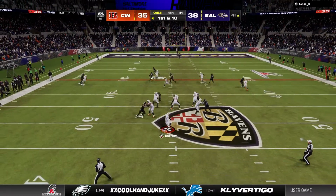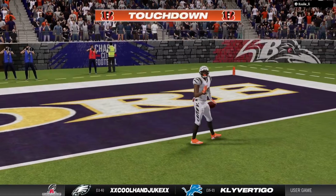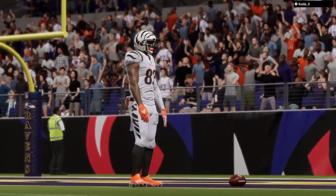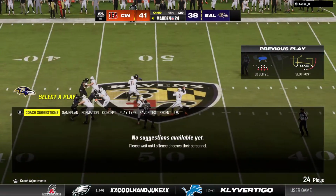Throwing, Burrow. And that one caught downfield by Burrow. He takes it across for the touchdown, and they've taken the lead late in the final minute of the 4th. Wow, wow. What a game this has been, and what a drive that was, Charles, to take the lead here late in the 4th quarter.